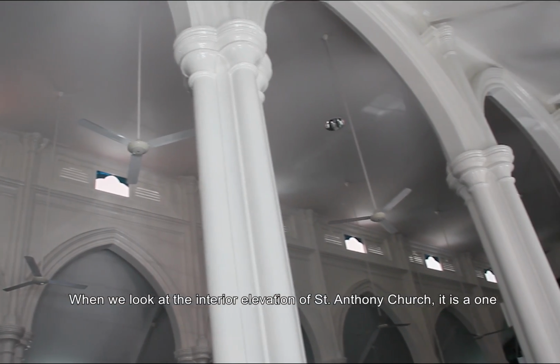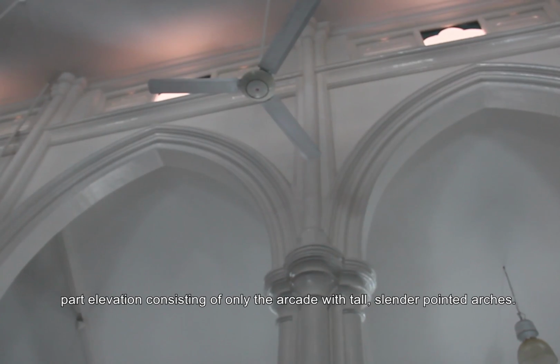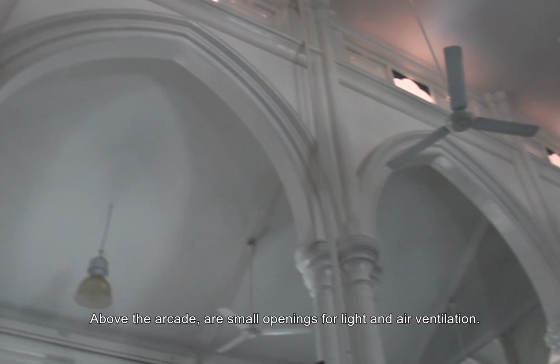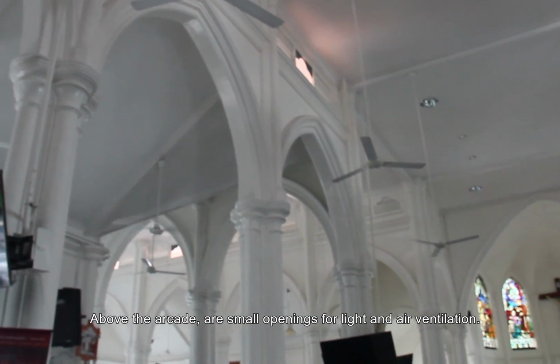When we look at the interior elevation of St. Anthony Church, it is a one-part elevation consisting of only the arcade with tall, slender, pointed arches. Above the arcade are small openings for light and air ventilation.